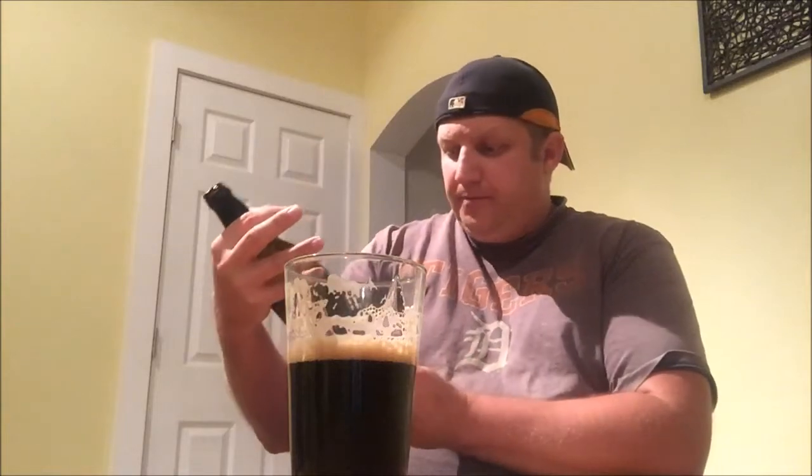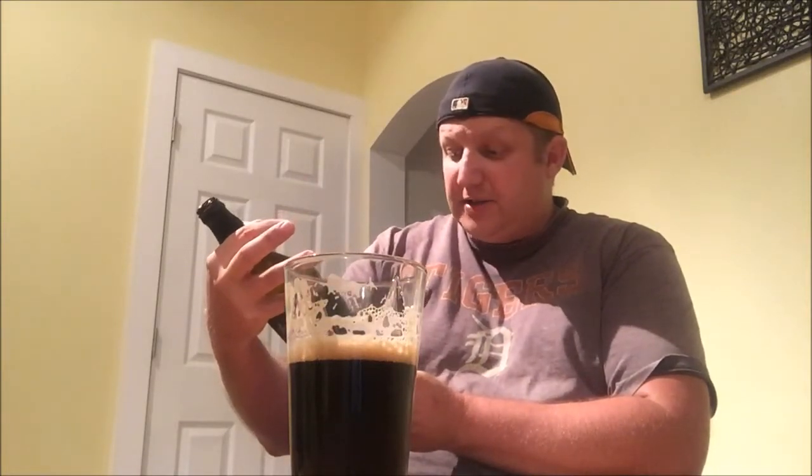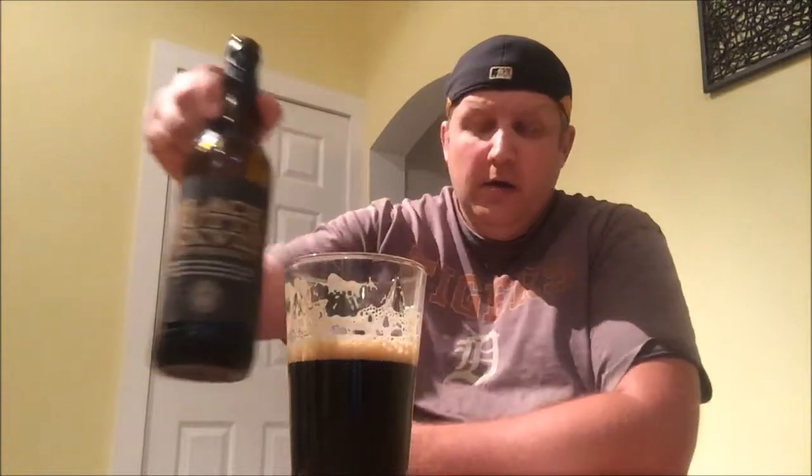It says 51 IBUs on the website. I don't know if the IBU rating is correct with the bitterness. I am not getting anywhere near what 51 IBU should be. I'm getting more towards 20 to 30 IBUs, although that may be due to aging in the bottle, about, let's see, it says August 13th, which is going on a year here. I'm just not getting much of anything here, guys. Not getting any of that orange peel.